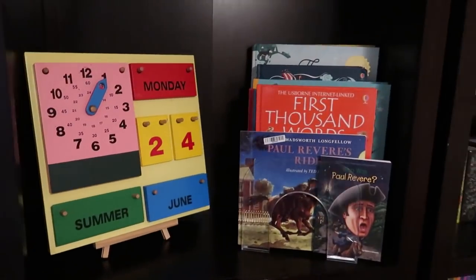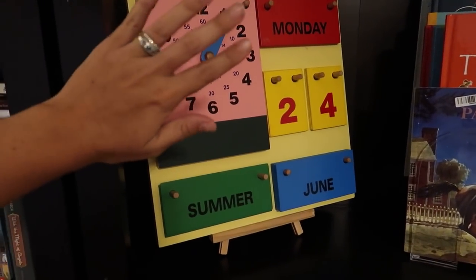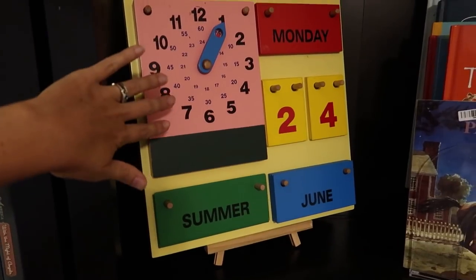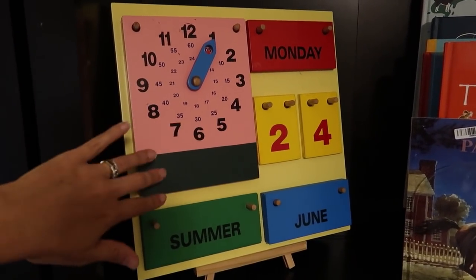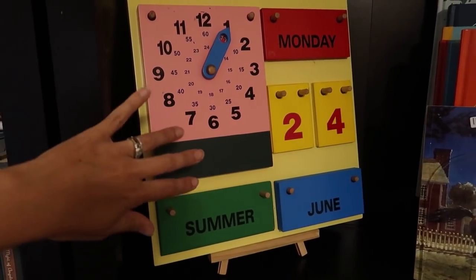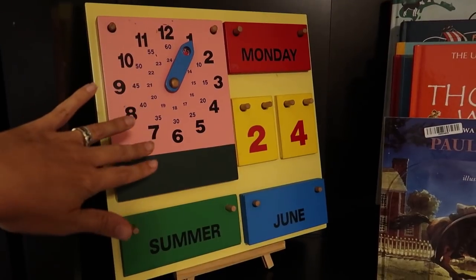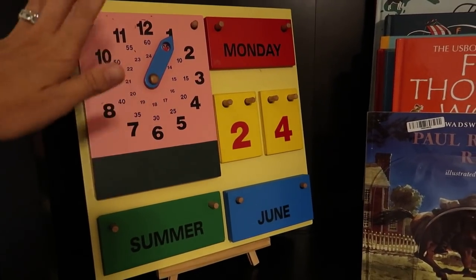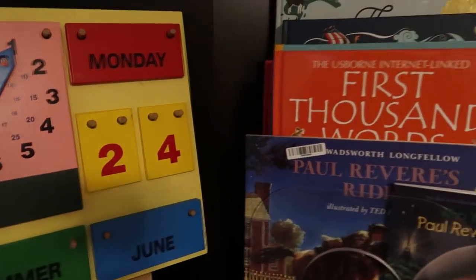Up here, I get asked about this every time. I almost hate showing it because it's like a tease. This is not available anymore. This calendar is from Explorn Toys. I don't know when they're gonna have it available again. I bought it at a convention three or four years ago, and once they sold out on their website that year, it's never come back in stock. So I'm sorry, I do love it though.